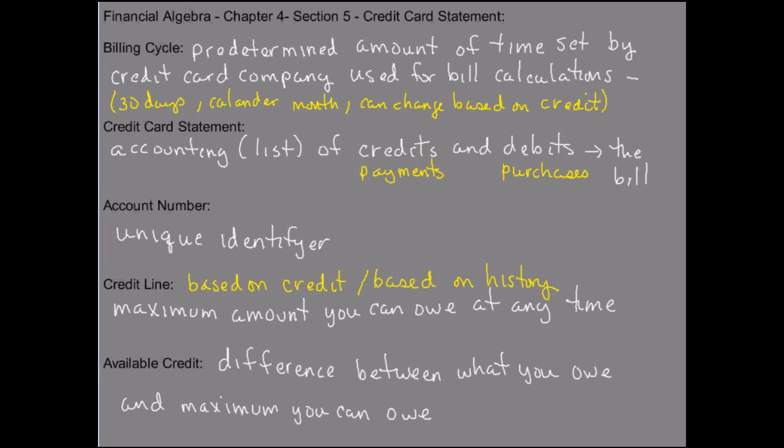First, it's based on your credit. So when you first open a credit card, they base your credit line on your credit history. But then after you've had the credit card for a while, it's based on your history with that credit card itself. So if you're making on-time payments and you're doing a good thing, they can extend your credit line. If you're not making on-time payments and you're not doing a good job, they can actually reduce your credit line. So it can fluctuate based on that kind of stuff.